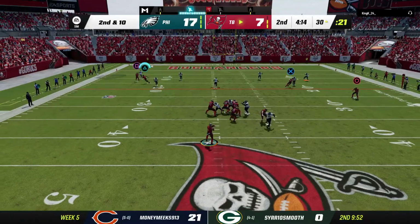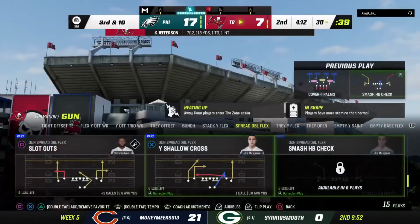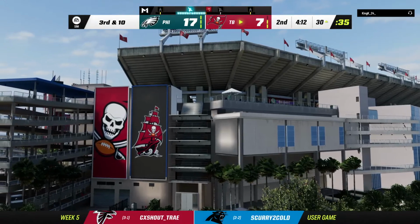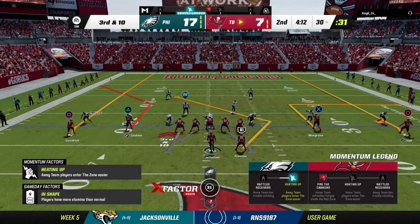Back to throw again. Toward the left sideline, but it's incomplete. That's a big force incompletion there to bring up 3rd and long, and this defense can still salvage a little momentum by forcing them to kick a field goal, because just a few plays ago, they looked like they were headed towards the end zone.